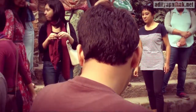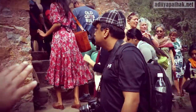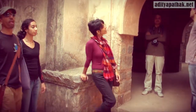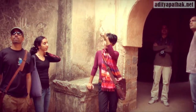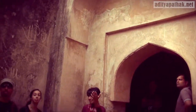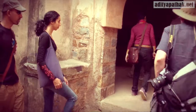And if you look at the building, you can notice what are the additions he made. This portion is Metcalfe's extension. You can see the difference in the arches. Typically Lodi period arch, and this is a semicircular arch which is typical of colonial construction in Delhi. The arches in CP look like this. Yeah. This is a Lodi period arch. Come further in, there's a more interesting thing.